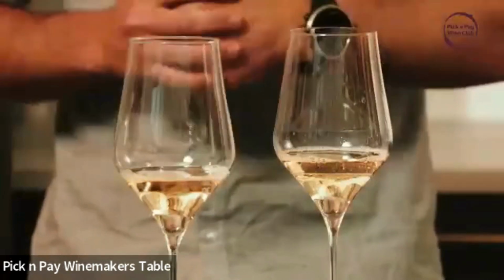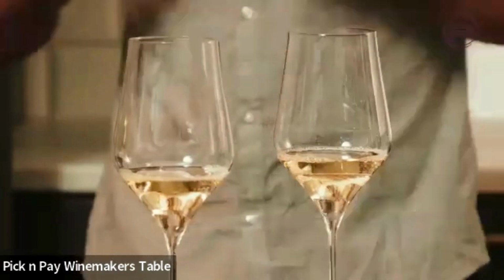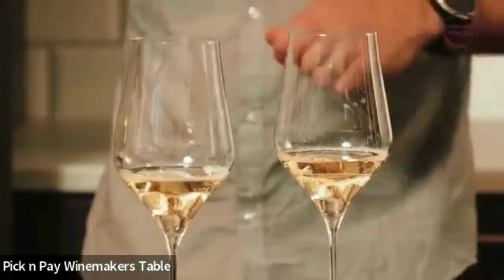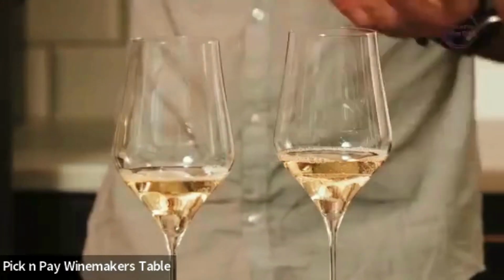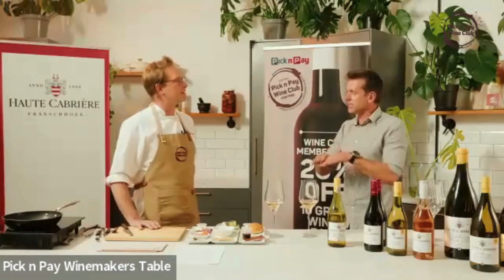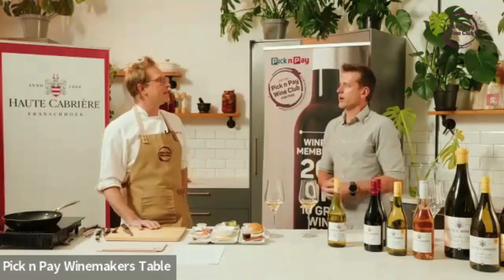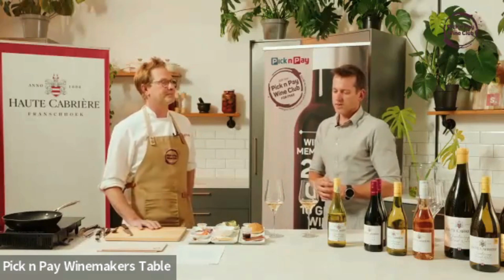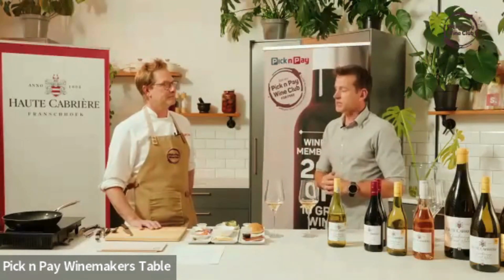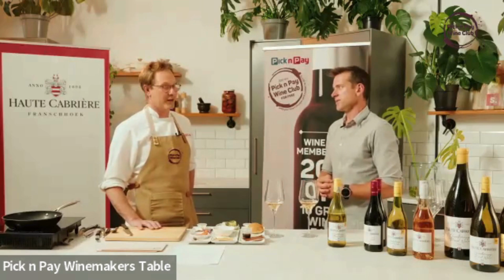What is slight batonnage? Slight batonnage is when you go in and put a mixer on your barrels, we call it a barrel stirrer. You bring that fermentation lees back up into the wine and mix it, and it gives it a bit more character. I implemented that in 2015, and I believe it's made a huge difference. No, it is incredible.